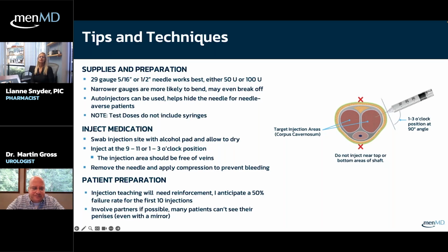The test doses you order from NMD do not include syringes. You have to have your own supply of syringes. And again, I really like this BD Safety Glide 27 gauge half-inch. Works great. I have a barrel of them in my procedure room. I just scoop one out, and then we do the whole process from there. Swab the injection site with an alcohol pad, allow it to dry. This helps prevent infection. Inject at either the 10 o'clock or 2 o'clock position, obviously away from veins, and apply compression as we talked about.